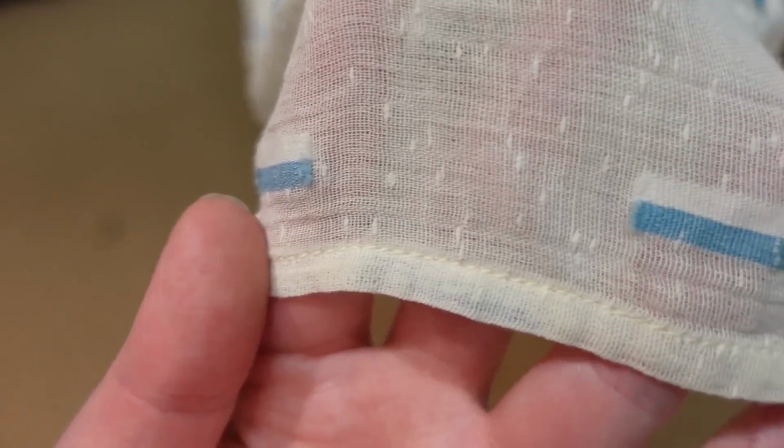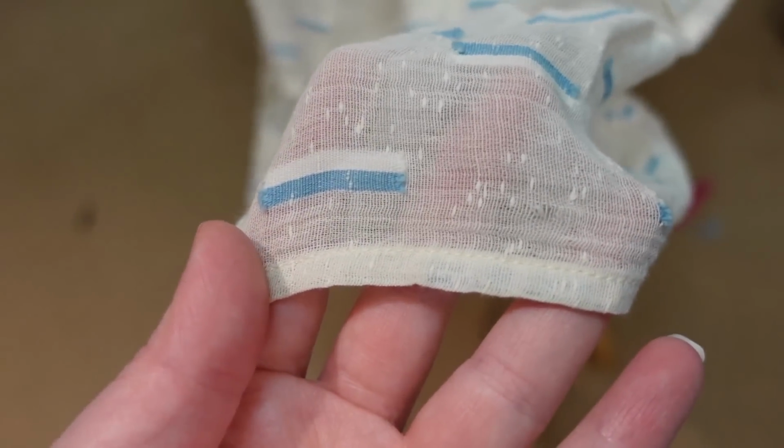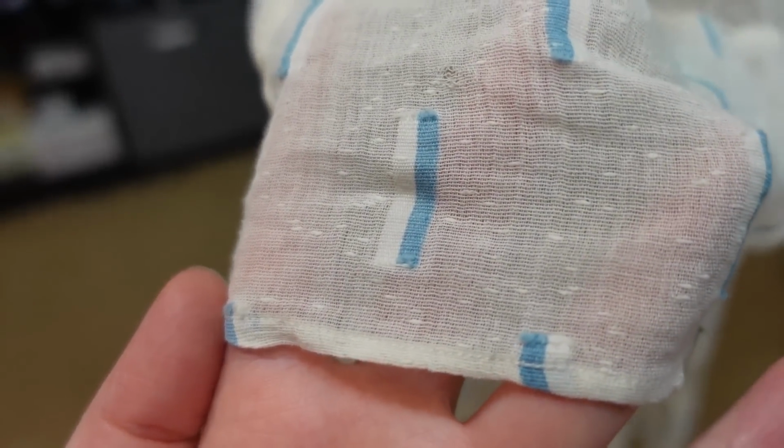And down here, we just have a machine hem. So, you know, no worries on either of these hems. They're just machined, folded over a couple times. Same with this one right here. As you can see, we've got a big old stain right there as well, but just a machine hem.